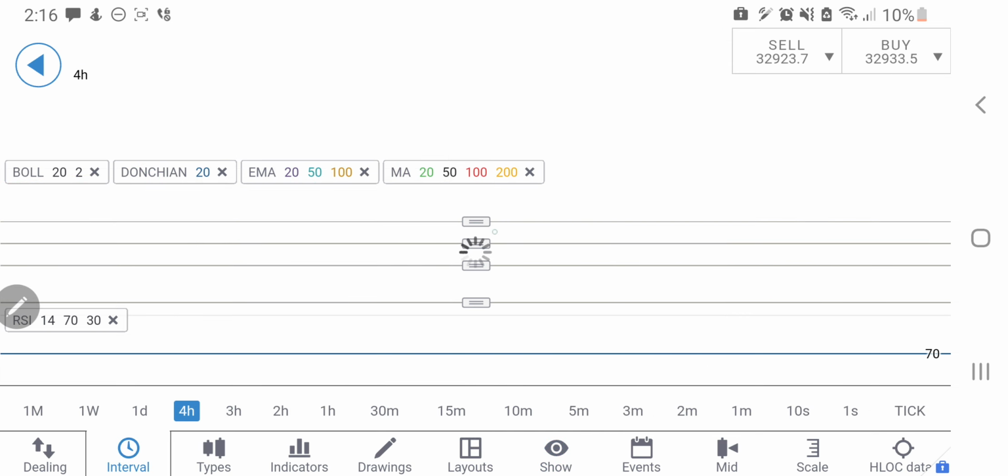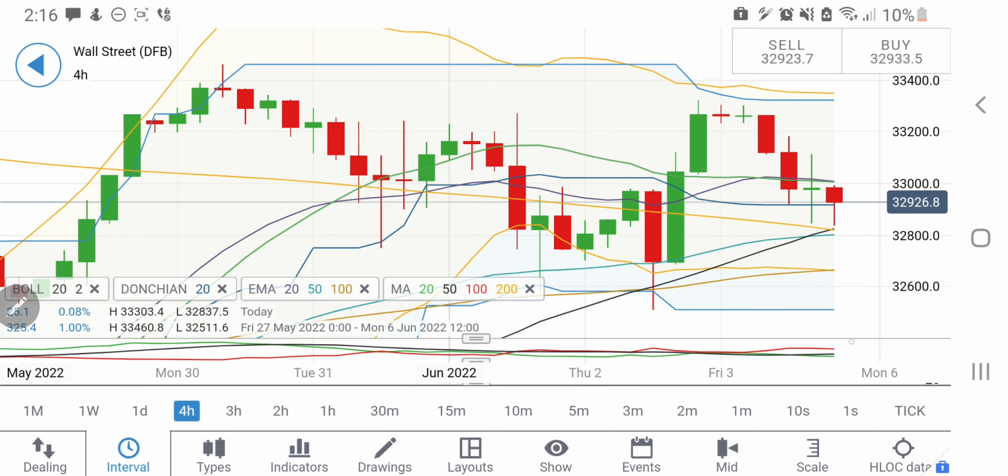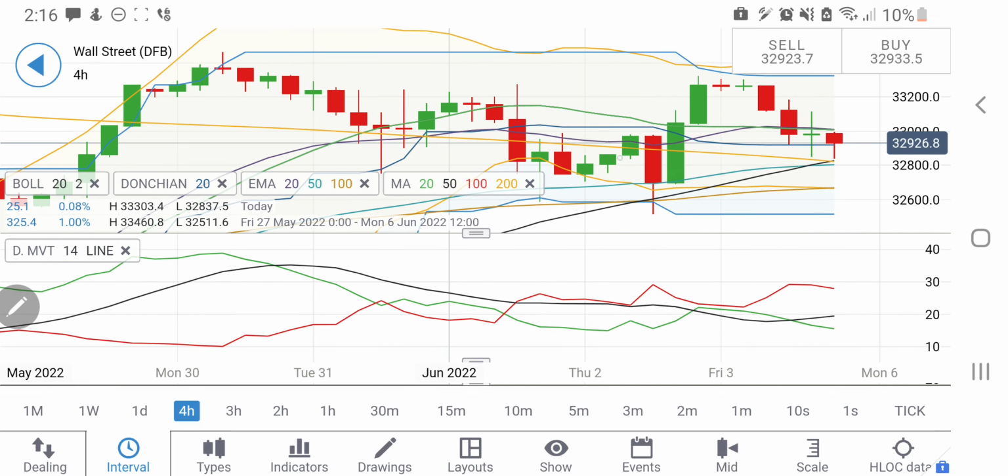same story. So let's have a look again on the 4-hour charts. On the 4-hour charts, 32,800 stronger support, 33,000 stronger resistance. Go long above 33,000, one can expect it to rise. The target is 33,200 and then 33,350 levels. Beyond that, we may see a stronger rise.